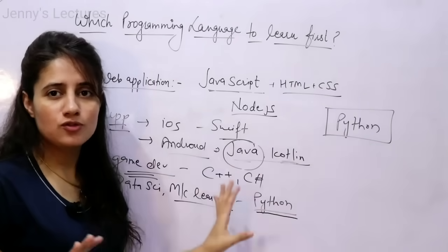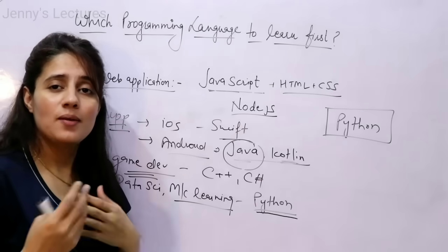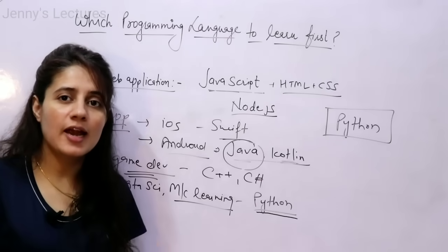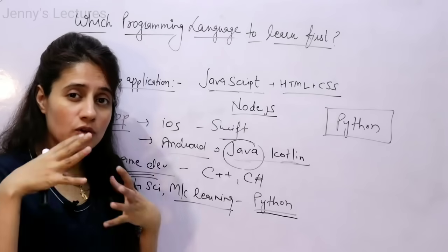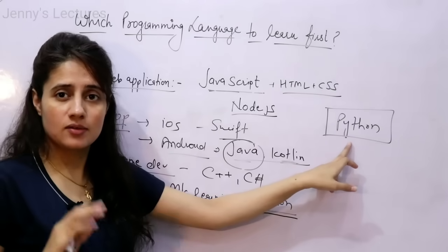If you don't know which field you really want to go into, and if you are a beginner, and you really want to learn a programming language by yourself, if you are really interested, then go for Python, right?